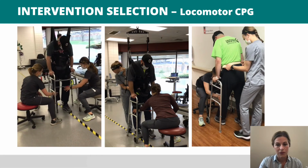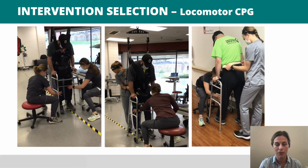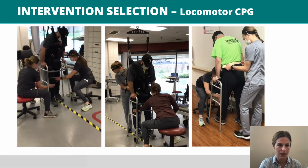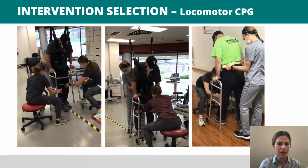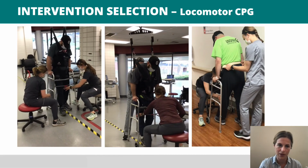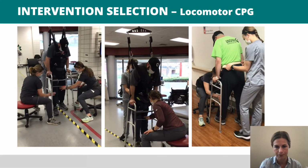But here in this first video, he's in a body weight support harness system. However, we're only using the minimal amount of body weight support allowable by this system, which is just 10 pounds. In this middle video, we've progressed away from a body weight support harness and are using a passive harness system just for safety. There's no body weight support provided.